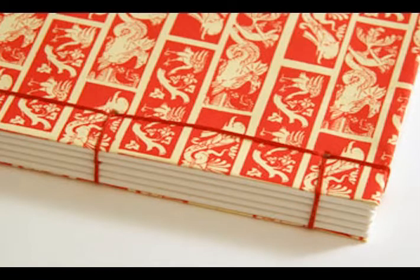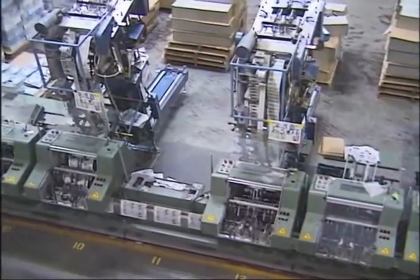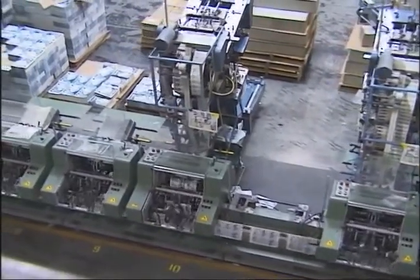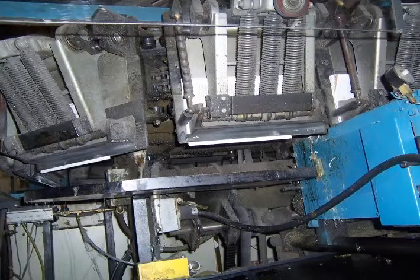The feeding stations on a perfect binder are very similar to that of a saddle stitcher, only signatures are being stacked onto the chain instead of being inserted. Following collation, the book blocks are squeezed together by clamps and the spines are sawed off. This picture shows the clamping and sawing process.